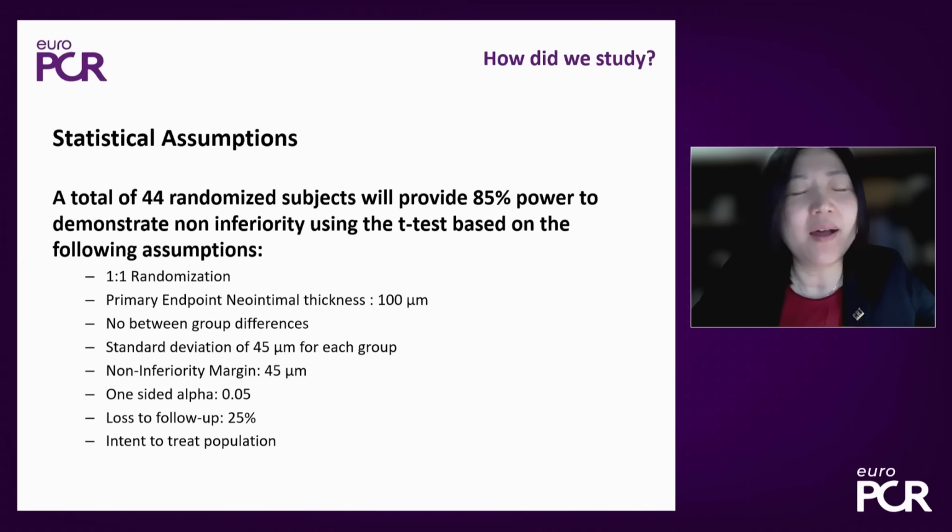We estimate the neointimal thickness of Xience was 100 micrometer. And we assume no difference between two groups and the standard deviation of 45 micrometer for each group and a non-inferiority margin 45 micrometer. And so with one-sided alpha 0.05 and attrition rate 25%, we have statistical assumptions of a total of 44 randomized subjects will provide 85% power to demonstrate non-inferiority using the t-test.